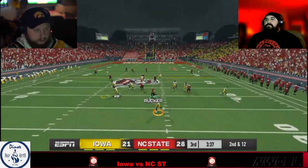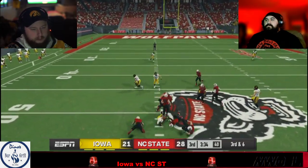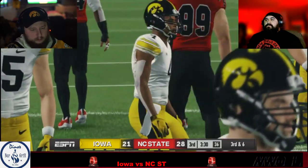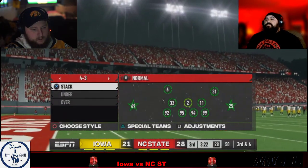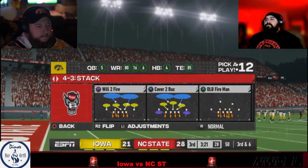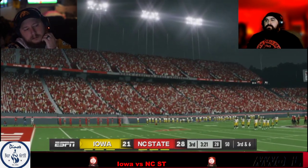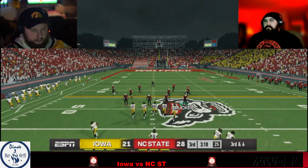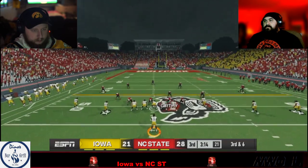So now 3 wide, receiver came in motion. Going to be another screen pass. Williams gets it, picks up about 6. Going to bring up 3rd and 6. Hey, make it 3rd and manageable, right? 3rd and 6 is better than 3rd and 12. So using the screen pass, trying to use a little bit of misdirection again, a little bit more successful than the first one, right? So if you're Iowa, you're happy with it. If you're NC State, you limited the damage, you give yourself a chance.